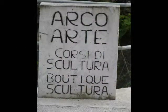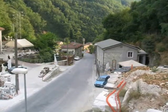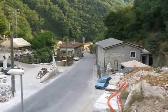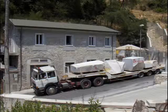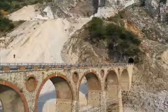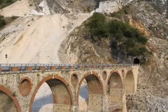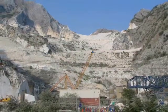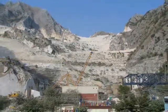The Arco Arte studio in Carrara, Italy, was my home for 3 weeks in June 2006. It's located on the narrow mountain road which leads from Carrara up to the world-famous stone quarries, where even Michelangelo once found his marble. The quarries have been active for thousands of years.